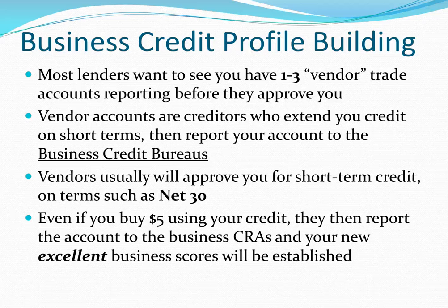Now, these aren't revolving credit cards. These are credit on terms like net 30. So here's an example. You go into Radio Shack and you get set up with a vendor credit account. Now, what that means is they're going to give you a credit account with a net 30 term, which means whatever you buy from them using your credit account, you have to pay them back within 30 days. Net 30, that's what that means.